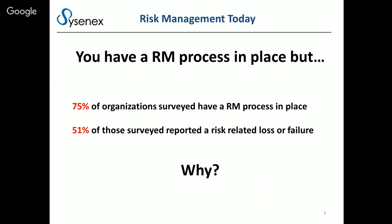Another result from our survey was that three-quarters of the respondents already had a risk management process in place, and yet over half of them had a risk-related problem or failure. That's kind of discouraging. So here you've taken the trouble to put a risk management process in place, you've trained up your folks, and you have them use it, and still you're not getting very good results. So why is that? This matches the continuing trend towards more program failures and more overruns.